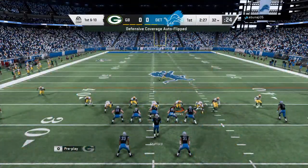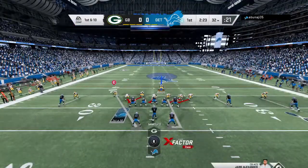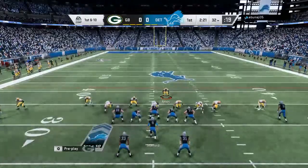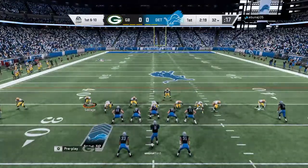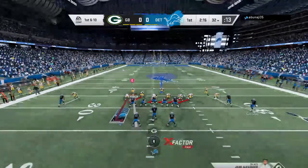From the 32 now, here's 1st and 10. Quarterback, don't get nervous now. Don't get nervous. Check 52. Check, check, check. Hey, easy.